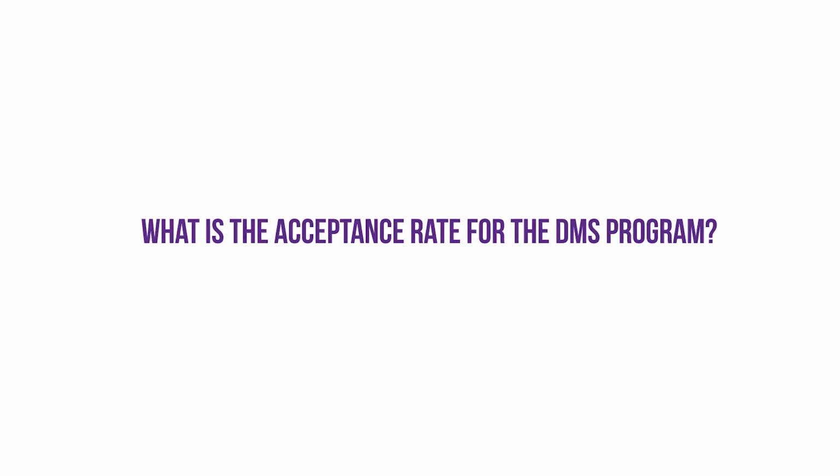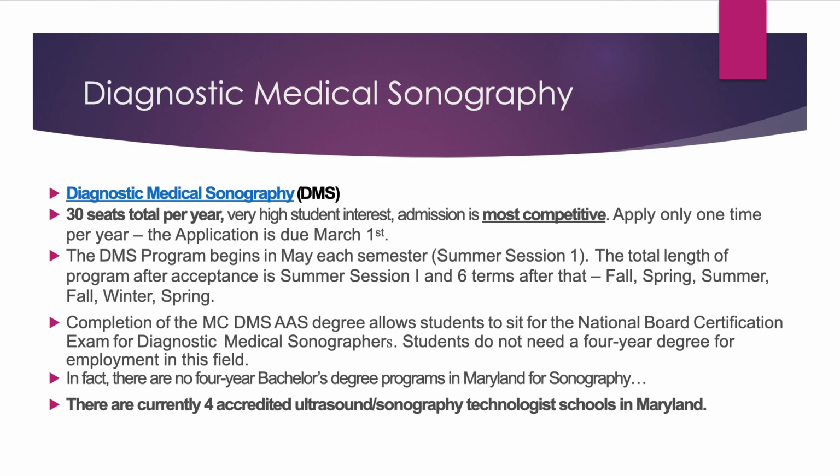Let's see, acceptance rate for the DMS program. I can tell you that there were well over 100 applicants for the 30 seats. So what does that mean? 30%? Now, I can't guarantee that those 100 applicants were all qualified, but I know that over 100 applied.